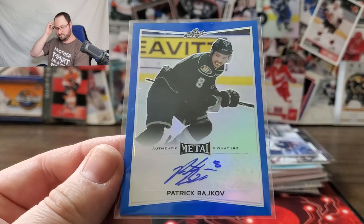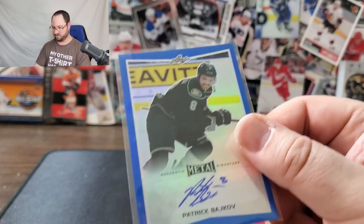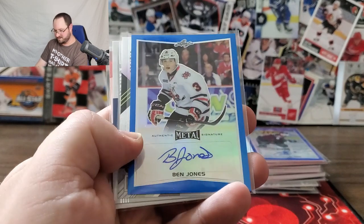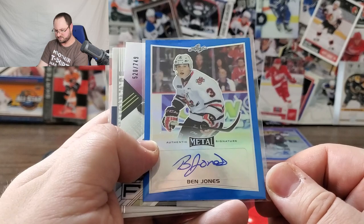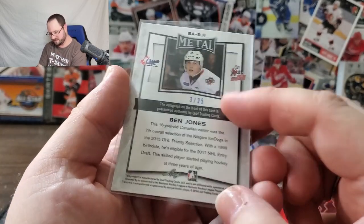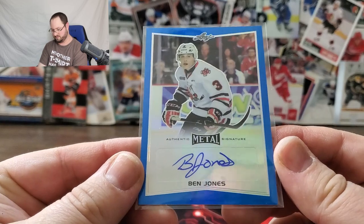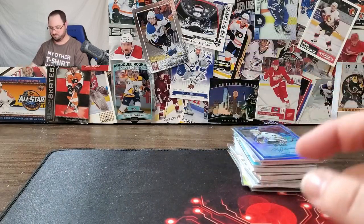Leaf Metal. I don't mind their minor league stuff. I'm not a huge fan of the unlicensed NHL stuff. That's just my own preference. But these are actually pretty cool because this is the, is that the Ice Dogs? Yes, it is the Ice Dogs. This is also numbered out of 25, Ben Jones. Very cool.